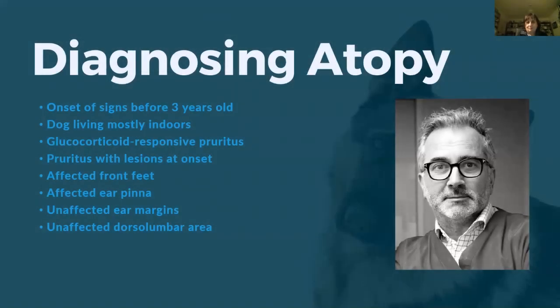I want to move on to diagnosing atopy, and I think go to Prof first. We had the blood test in the previous slide. There's no mention of doing blood testing here to diagnose atopy, and yet maybe quite a lot of vets will take a blood test early on in the process, almost as a diagnostic tool rather than a treatment tool. Do you want to give your thoughts on that?